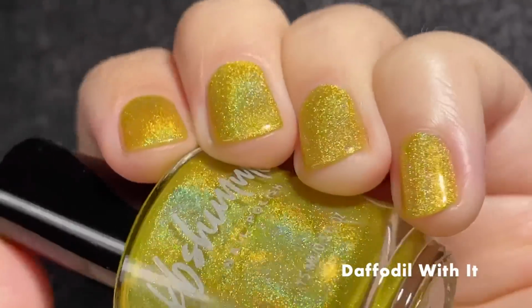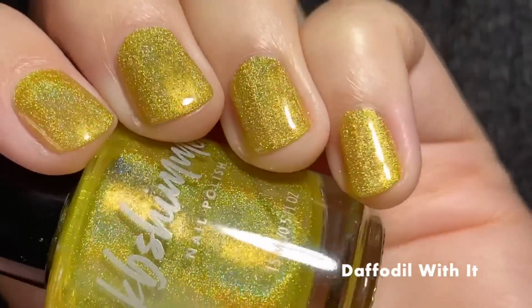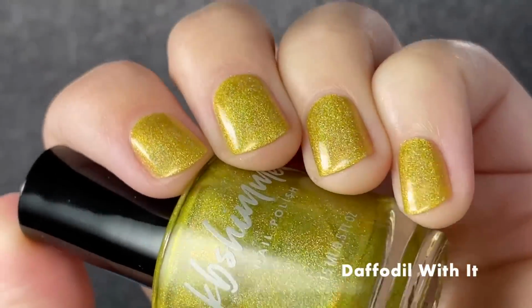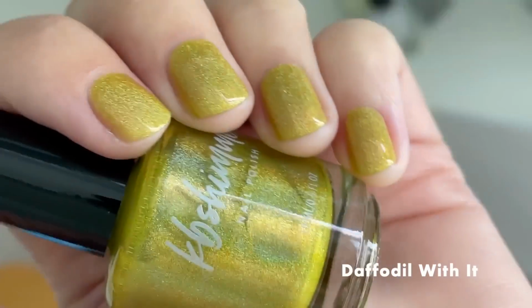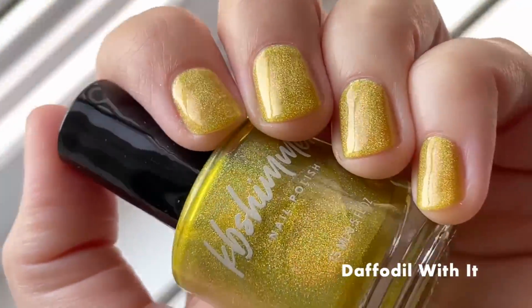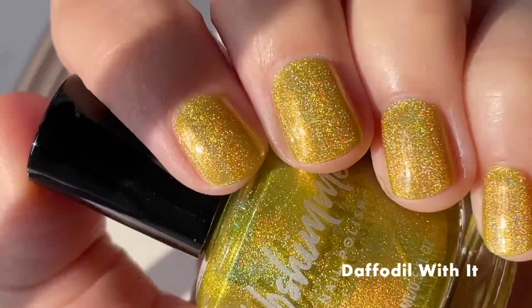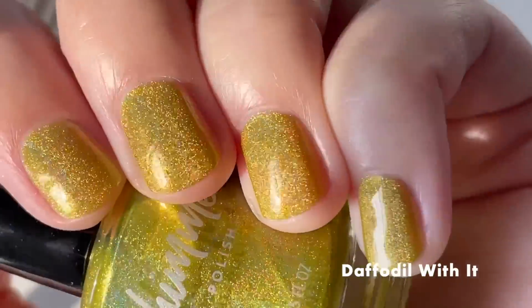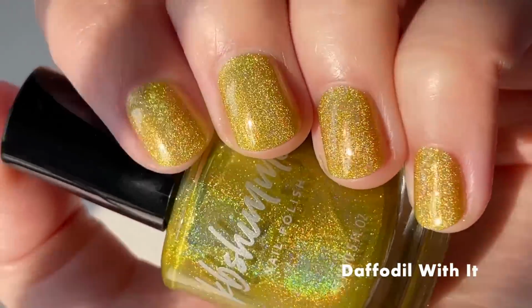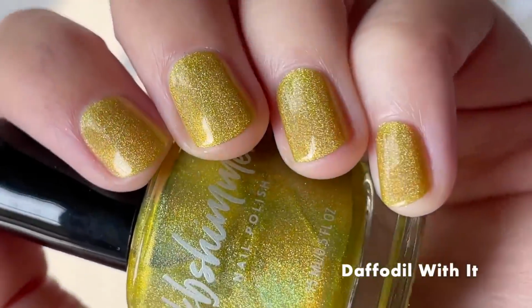And here it is. Even when you're not in sunlight, which always gives off the best holographic effect, it's definitely got rainbows and a very strong linear holo flame, which I just love. Again, I think it was either early morning sun I had here or something, but it just didn't show off the holo as much as it's there. It really is strong.